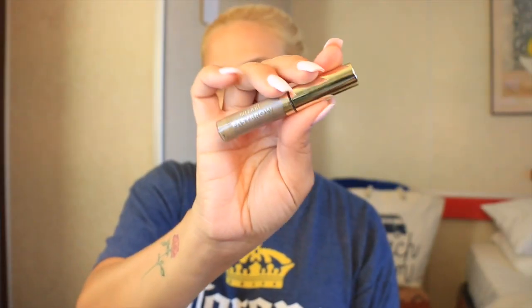With me my Milani Easy Brow. This is just like a tinted color for the eyebrows.